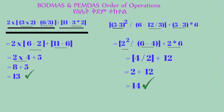So that's all I have for today. I hope you enjoyed it. I hope it gave you some clue, idea on using BODMAS or PEMDAS, whichever is comfortable for you. So wherever there is ambiguity, always make sure to use bracket or parentheses.